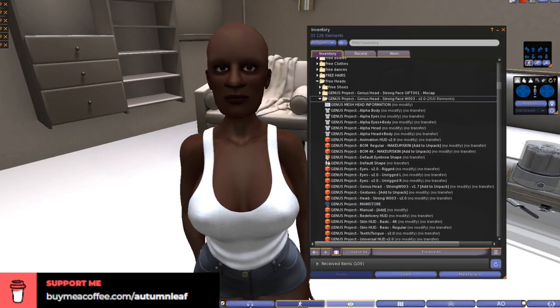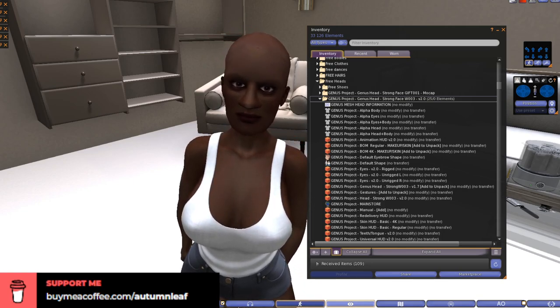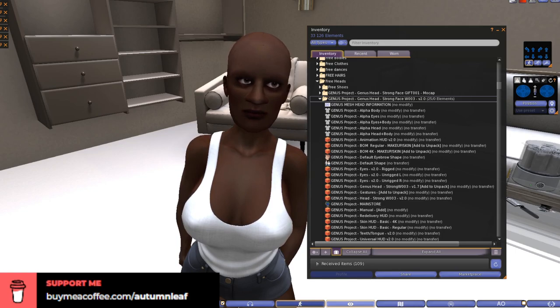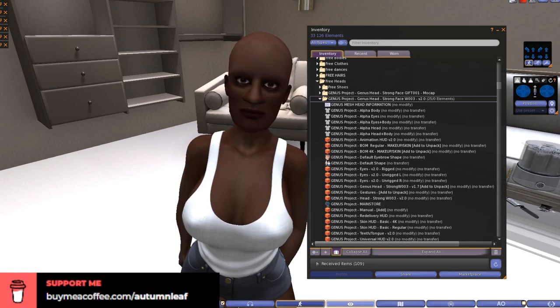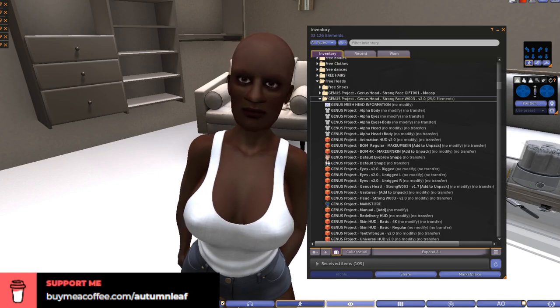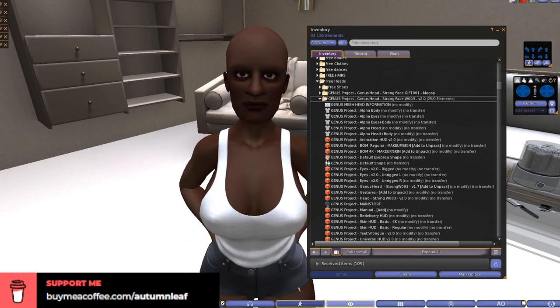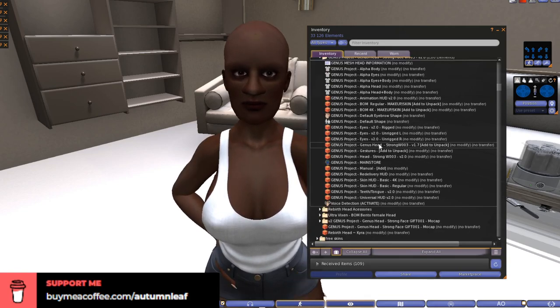Now we're going to try this strong Genus head, the strong face, the W003 version 2. I said version 2, okay? So I'm going to try this to make an avatar with this head. And also I'm going to try it with the Lelutka head that I have. So let's do this. Here.